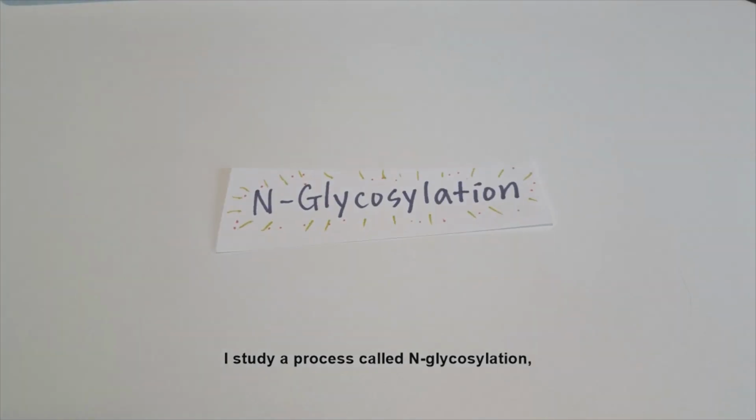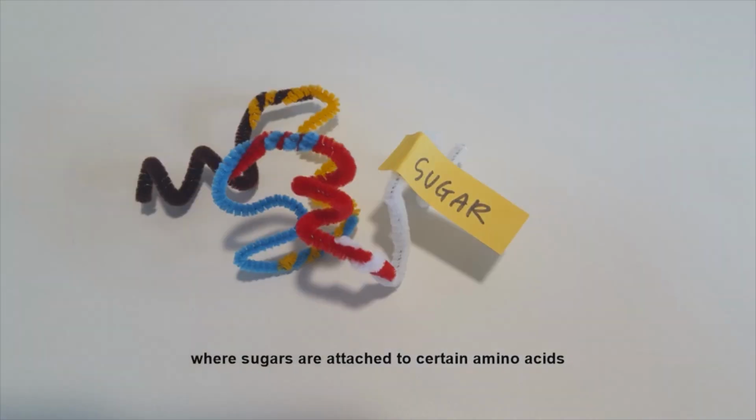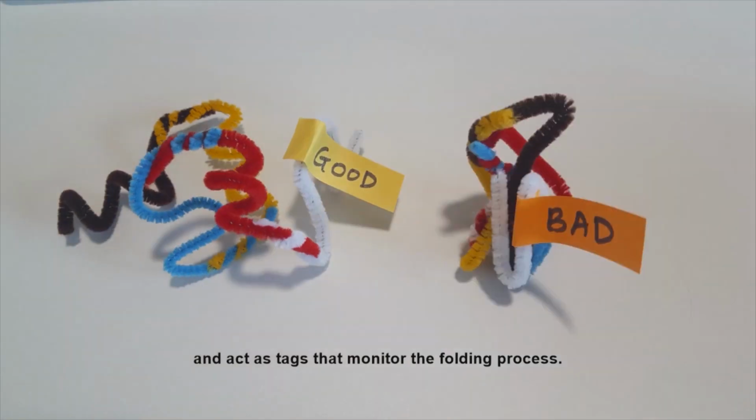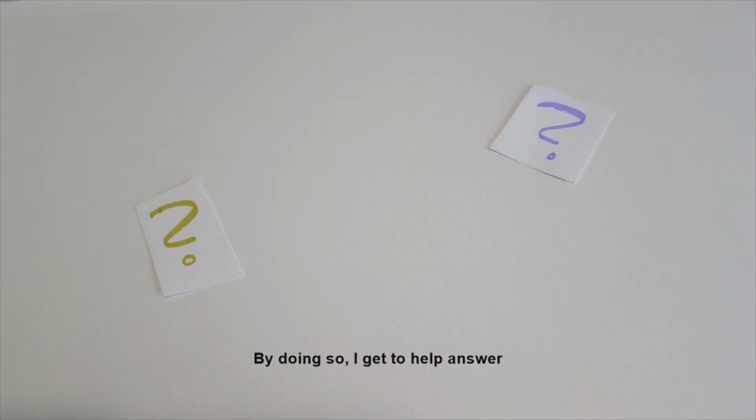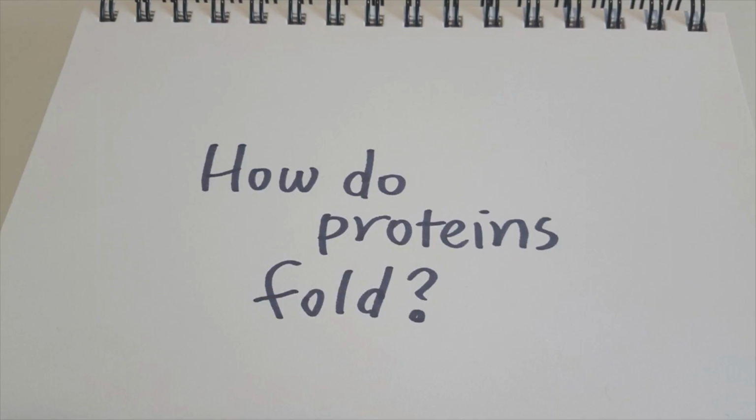I study a process called N-Glycosylation, where sugars are attached to certain amino acids and act as tags that monitor the folding process. By doing so, I get to help answer one of the most important questions in science: how do proteins fold?